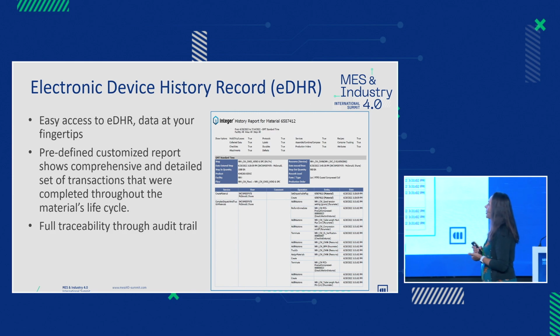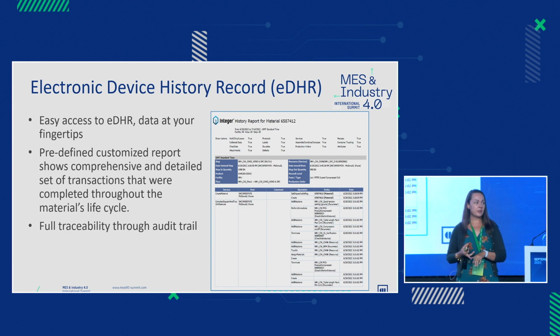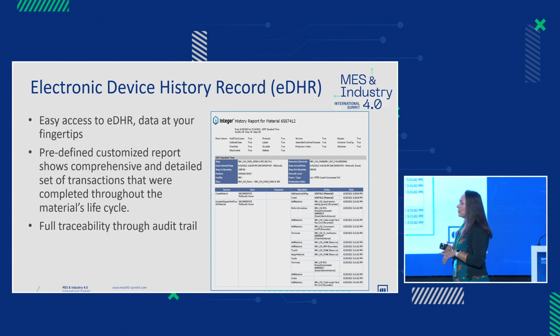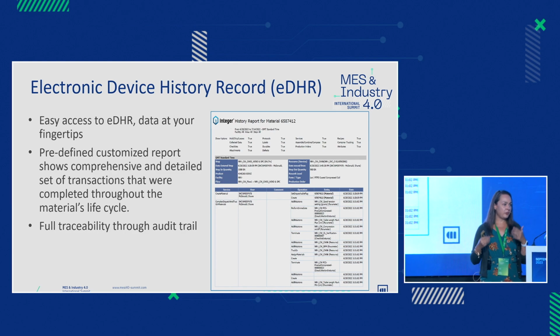It has the predefined customized report. This is an example of one of our reports. It shows everything that happened during the life cycle of the product, from cradle to grave. It also has an audit trail, so if someone made a change or anything else relevant to the manufacturing of that product, it's listed here for anyone that needs to review it.